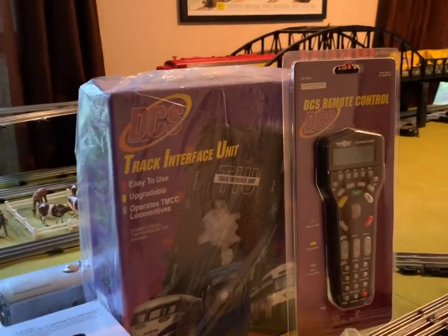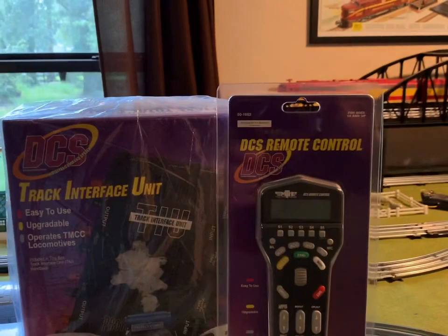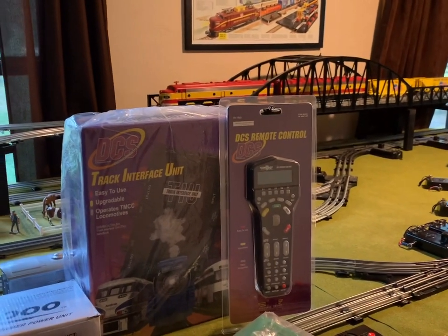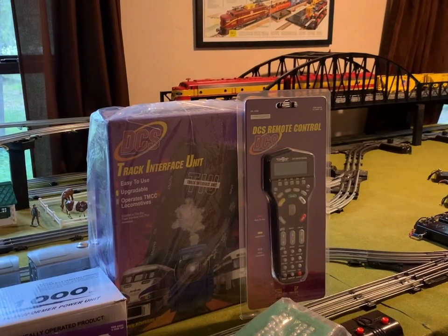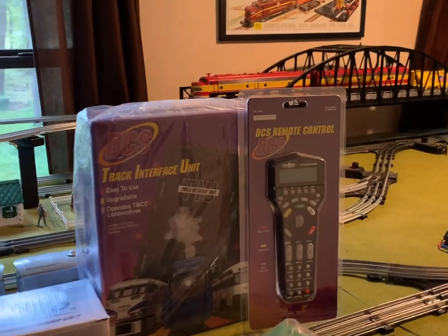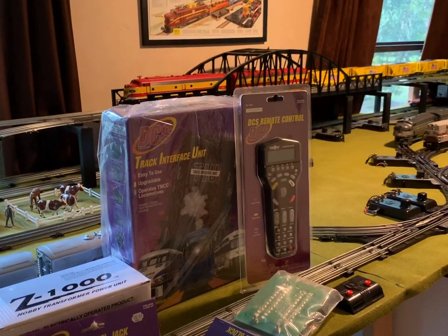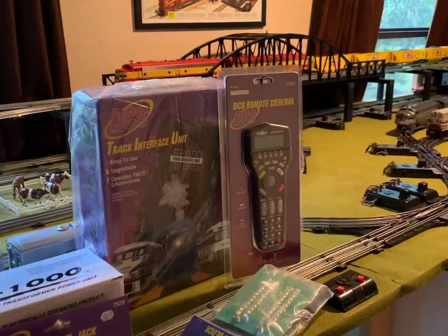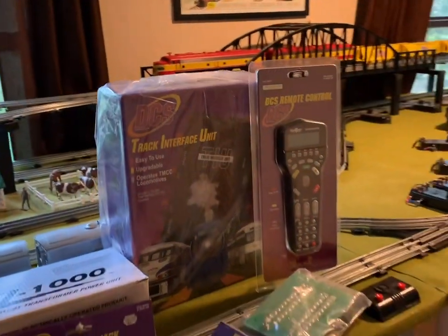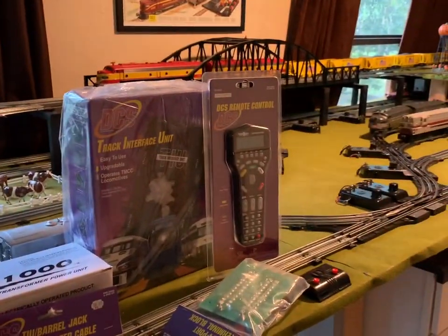I've been on the waiting list for quite a while for another TIU and DCS remote. I actually was waiting on these. This was the original set I was ordering for my layout, but I've been waiting so long, I got tired of waiting, so I bought the DCS system that I have currently installed on eBay a while back, and that's what I've been using. But this came just in the nick of time. As I say, we're looking to expand the power on this layout, and this will work out perfectly.